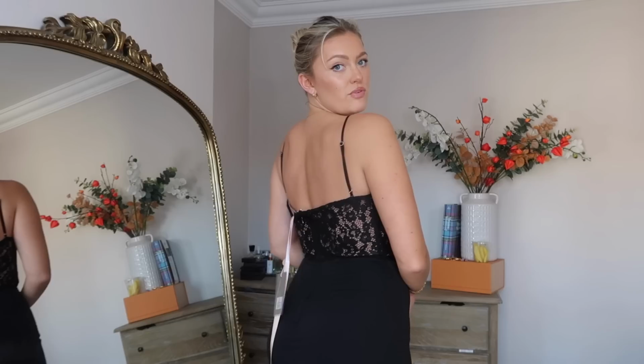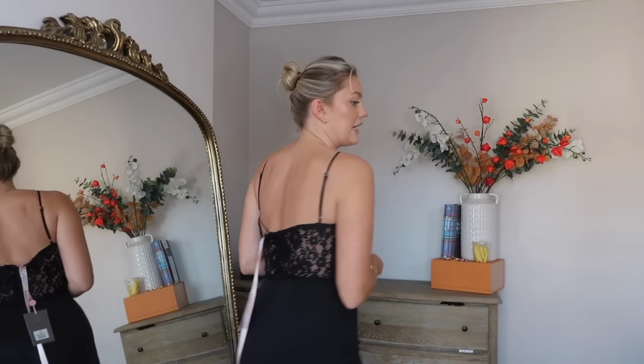I probably will return it just because I cannot see myself wearing it and I think it needs a few tweaks here and there. I'm also, again, not a huge fan of just how tight it is over this area. I'd love a dress that just sort of floated out there. But the back is really nice. It's really flattering on the bum. I feel like House of CB are very good at creating silhouettes and dress types that are very tight fitting.